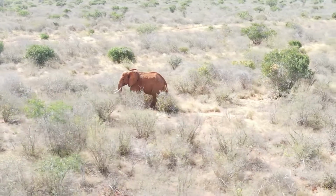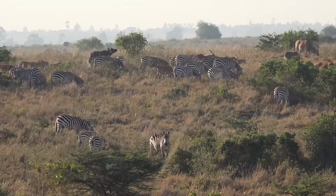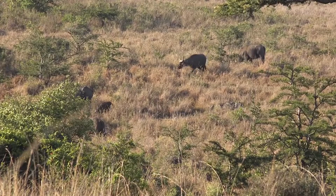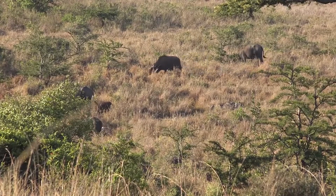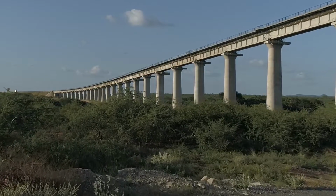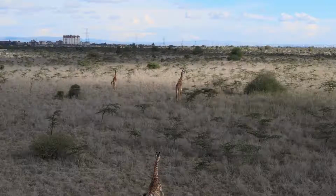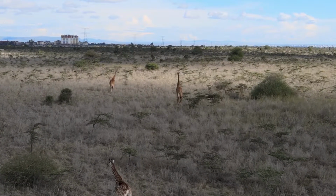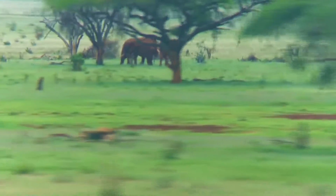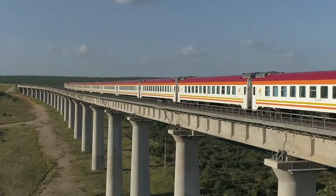Due to green construction, the SGR passes the Tsavo National Park and the Nairobi National Park without adversely affecting wildlife migration routes. Animals migrate under 14 wildlife passes that are 6.5 meters high, allowing large animals such as elephants and giraffe to pass easily. For this reason, the SGR route is popularly referred to as a railway safari. Passengers marvel at the animals they see while on their journey.